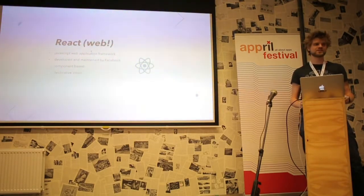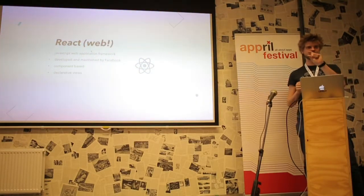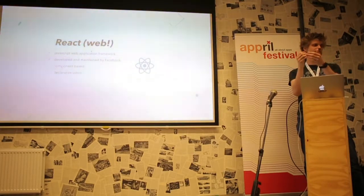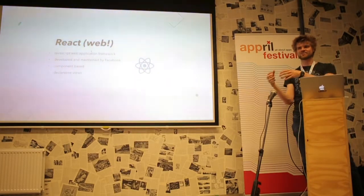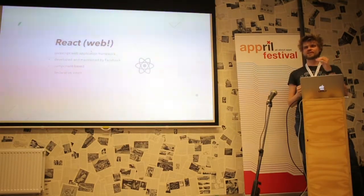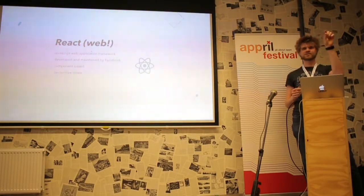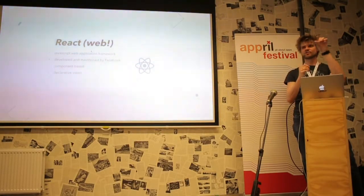We have declarative views, which means that in your programming you can declare somewhere, you say this is a navigation bar, and you don't care about how that navigation bar is actually rendered. That will take place in the navigation bar component. So you have a more declarative way instead of imperatively saying in this screen I have a bar over here which is this size and contains this data.